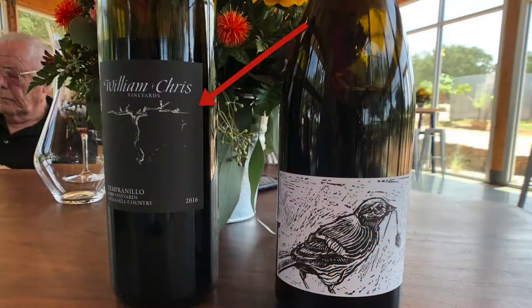You know that I've done lots of Texas Tempranillos. Tempranillo is kind of like the flag, the red wine grape that we're going to make Texas famous for. And you know what? A lot of wineries are doing outstanding with Tempranillo. William Chris, again, knocks it out of the park with their Tempranillo.